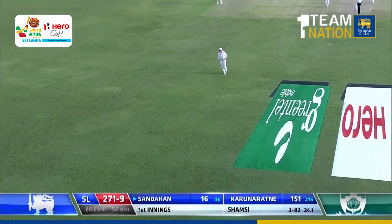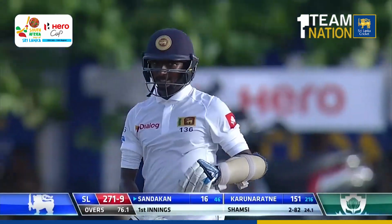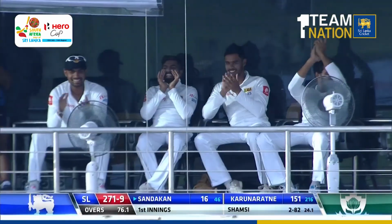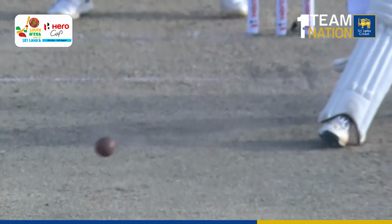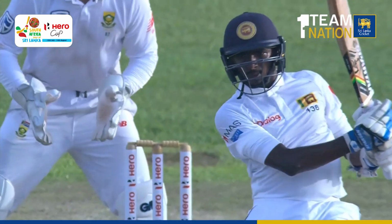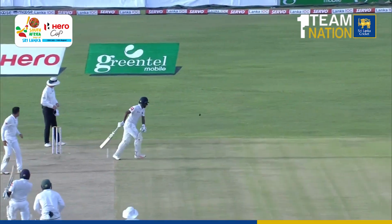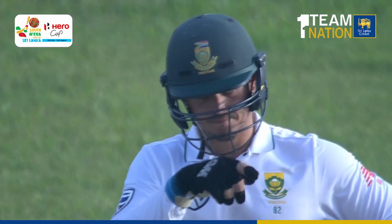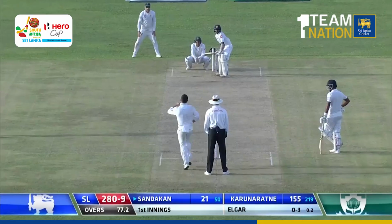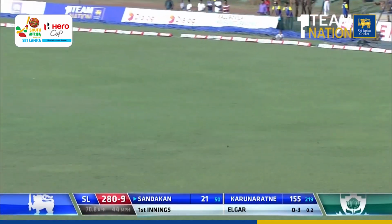Down the ground. Top shot from Lakshan Sandakan. Nothing wrong with that. Good use of the feet. Beautifully struck, straight boundary. That's his highest score. Previous best 19 for Sandakan. And these two have now put on 51. First 50-run partnership in the Sri Lankan innings. Well, not Sandakan. Well, not yet.